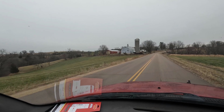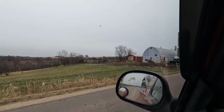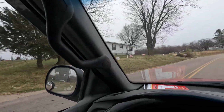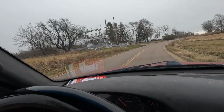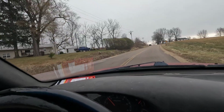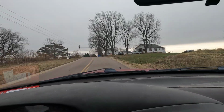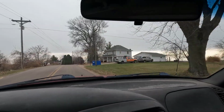This farm right here is where we used to get our hay from. He was a dairy farmer, but he fell from the hayloft down onto the milking floor, which is concrete, and split his head open. And now he can't do dairy farming anymore. That's the old schoolhouse from way back when. It's a house now.